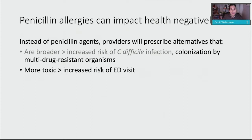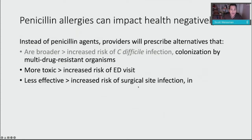These alternative agents that are not penicillins may also be more toxic. There may be more adverse events associated with their use. And we know that antibiotics are the leading cause among all classes of medications in terms of leading to additional emergency department visits. So our penicillins are safer and better tolerated. Other antibiotic agents are actually less effective.